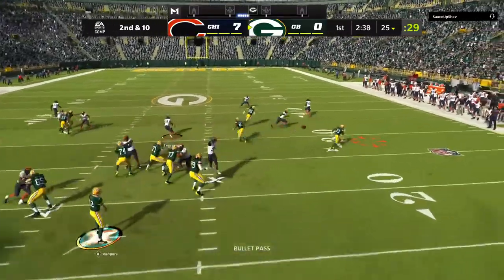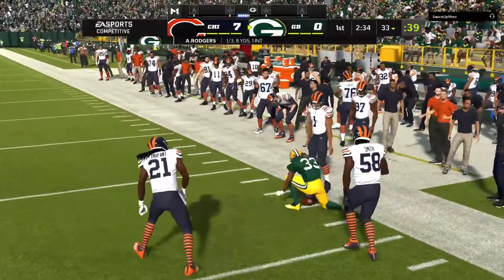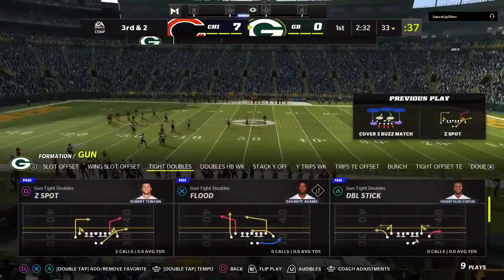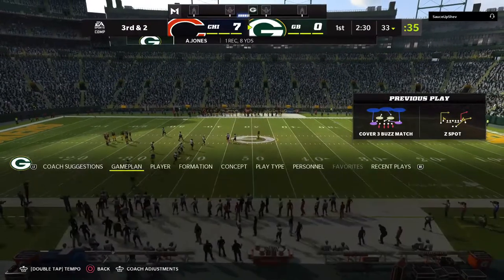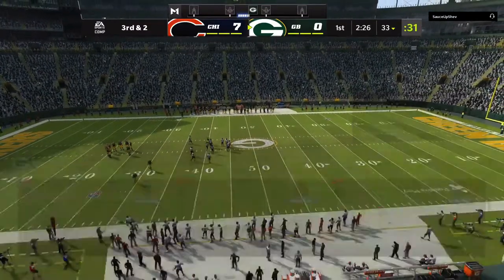To throw on 2nd and 10. Rodgers going right back to Jones. This time the connection made. And he's upended at the 33 following a good pickup of 8. That'll leave him with a 3rd and 2 coming up. They got 8 yards there.